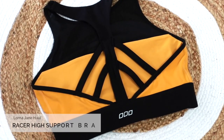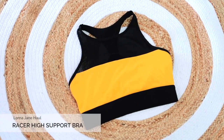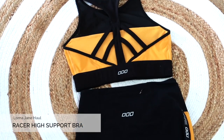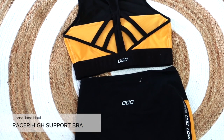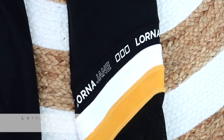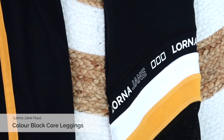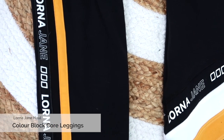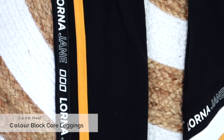I was looking for a super supportive bra top for when I go running, and this is it. It is really supportive and it's also really stylish too, as you can see. It comes with matching leggings, which is great, and these leggings are very cool because they've got different detailing on both legs, and I just think it makes the color blocking really stand out and it makes them look super cool.